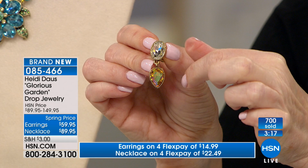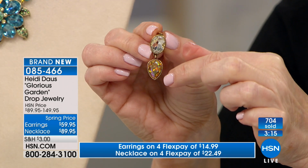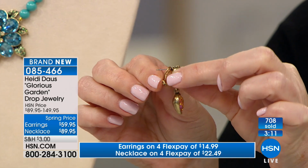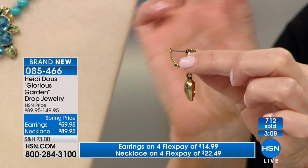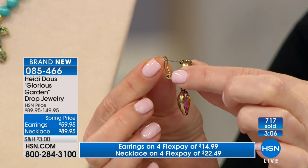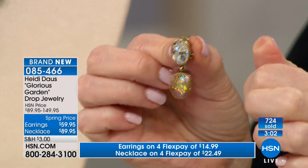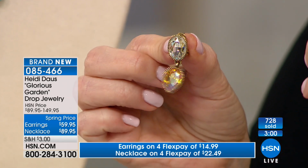If you've had your ears pierced for a long time, sometimes your earrings will fall forward because maybe your piercing is not as small as it used to be. Exactly. But because it has that, it's almost like a stabilizer in the back to make sure it doesn't fall forward. Plus, there's tons more comfort.